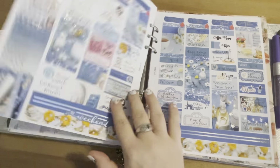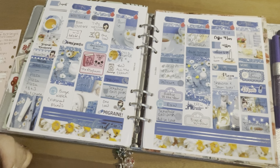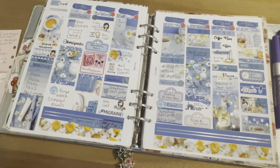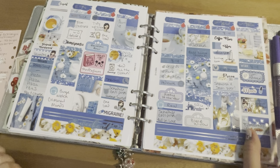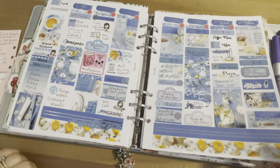Okay. This one is called Chamomile. I don't know. It was a lot of blue. Still a lot of blue. I don't hate it though. It's just not my favorite kit. And that's okay. Right? I was binge watching Criminal Minds. That's what I was up to.